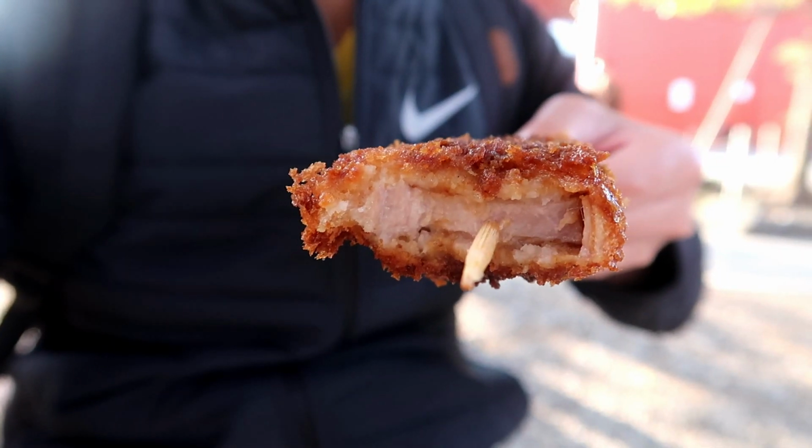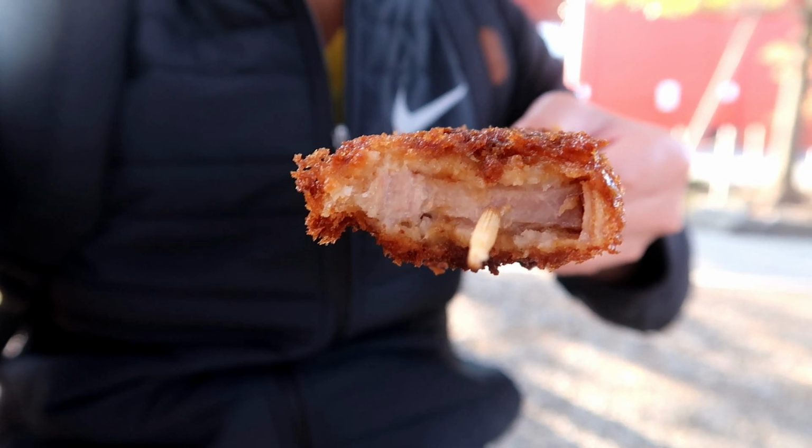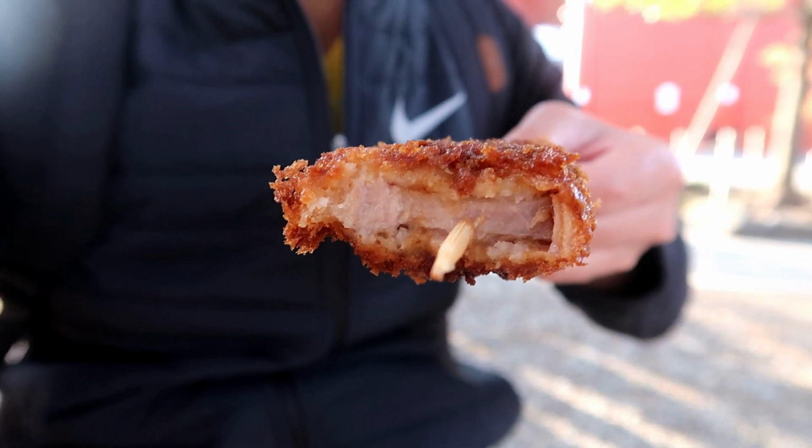So look at the inside of this cutlet. Super crispy outside. On the inside is like lean pork. And then you also taste the onions as well. Really good.